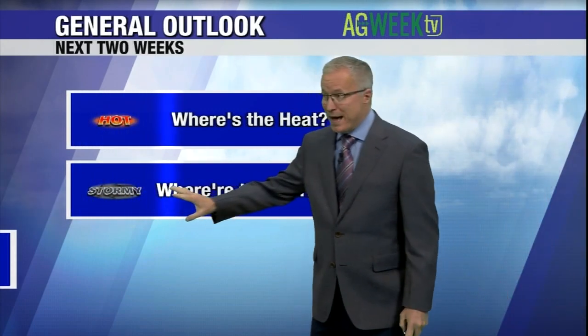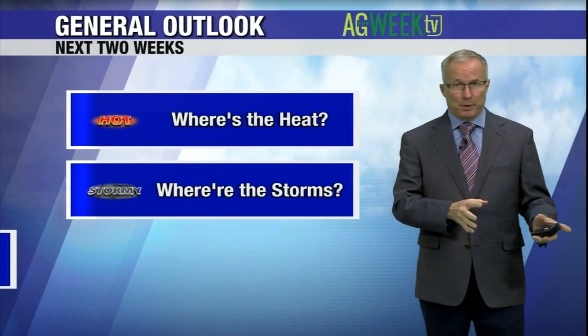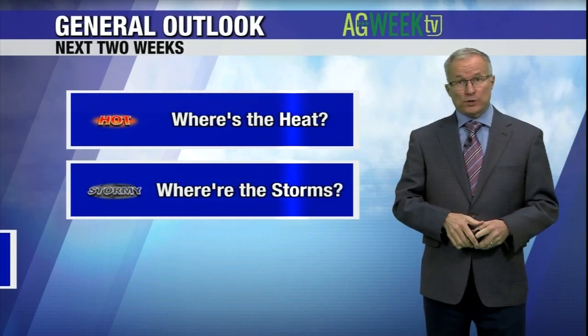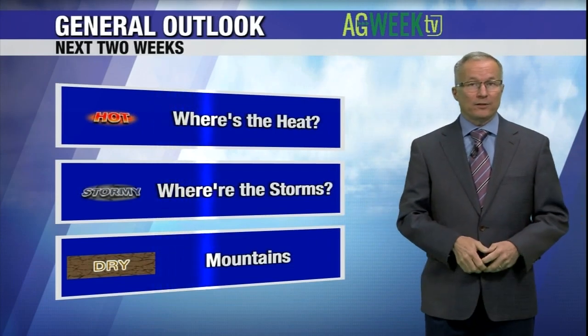Where's the stormy pattern? Well, with that heat wave dome over the Rocky Mountains, that's going to put a lot of the northern plains and upper Midwest in what we call northwest flow. And that may bring a few storms, but maybe not consistent storms. I'll show you what I mean by that. And the dry weather will be under that dome of hottest air.